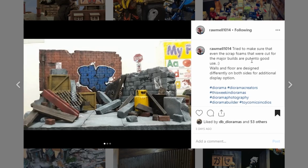Don't throw it out. If you're a beginner, don't throw that stuff out. Even some of the really small pieces that you're like, I'm never gonna need that. Put it in a bag or a little bucket or something, hang on to it, because then you can make all these cool little props that can really add to a diorama, and that is what Ramel has done.